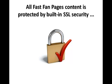But you have to be sure, if you're going to provide a professional service, that your SSL security certificate is recognized by all the main browsers. And so we're talking here about Safari, Chrome, Internet Explorer, Firefox, Opera, all the main browsers. So basically you need the right kind of SSL security. Now, at Fast Fan Pages, we pay about $150 per year to get a high quality, high level SSL security certificate so that we know that our pages will display in all the main browsers.